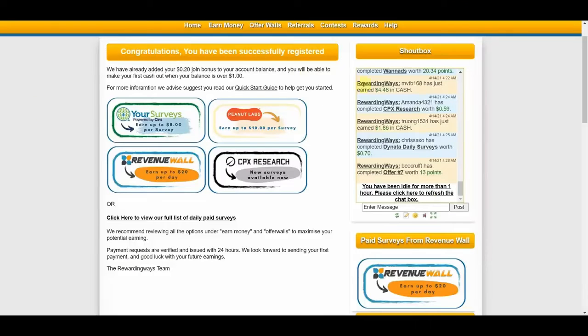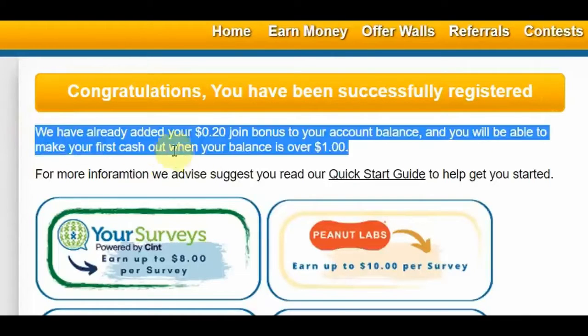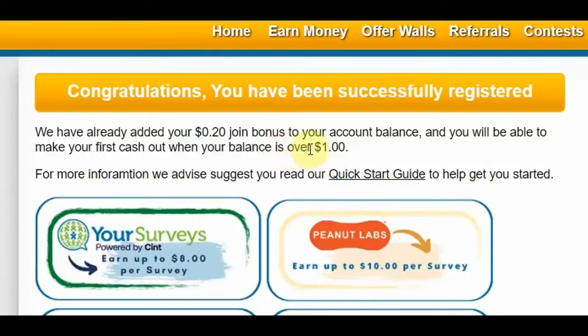This is how it will look once you've created your account. As you can see, congratulations, you have been successfully registered. Now I want you to take a look at this right here. We have already added your 20 cents join bonus to your account balance, and you will be able to make your first cash out when your balance is over $1. That is absolutely amazing. We just need to earn $1 to withdraw our earnings.